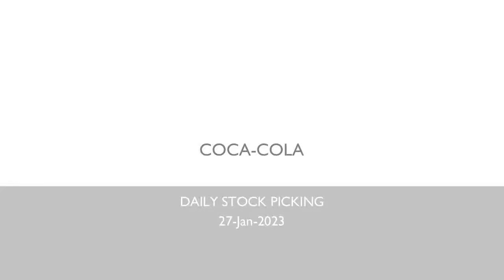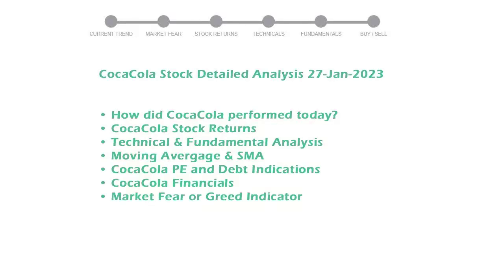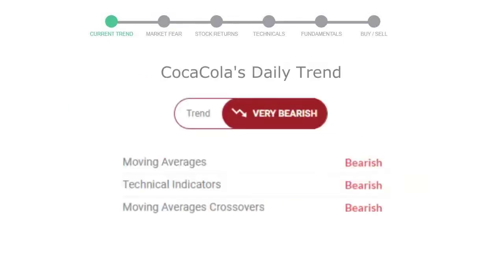Today we are looking at Coca-Cola stock and its technical and fundamental signals. We will cover all these points for better stock picking. Coca-Cola closed at $60.43, with a decrease of negative 0.62% in the last trading session. Let's look at today's trend indicators.